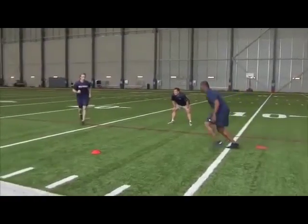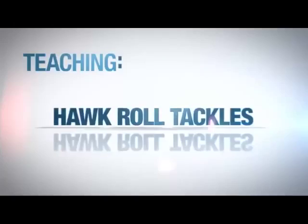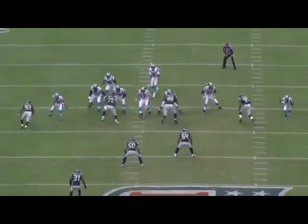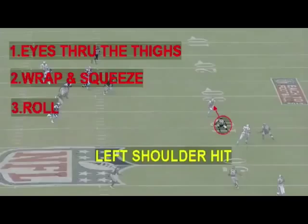Set, hit! Nice. Hawk roll tackles. Our coaching points are eyes through the thighs, wrap and squeeze, roll.